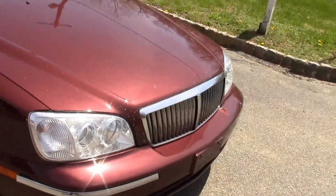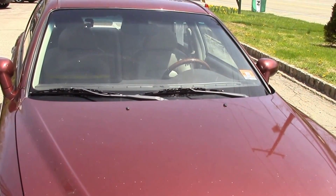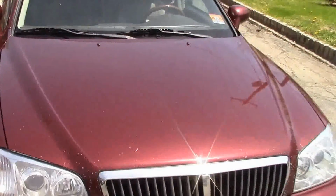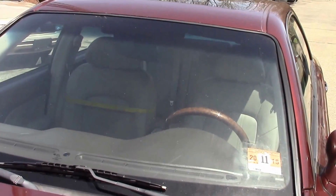All right, folks, there you have it. If you need a second family car or a new car or a car for the new driver, you want something reliable, you want something safe, spacious, comfortable, with all kinds of equipment, then I would say this would probably be the car for you.